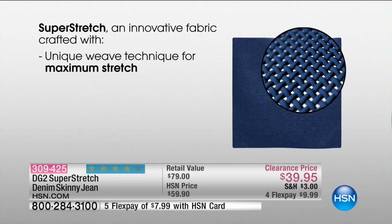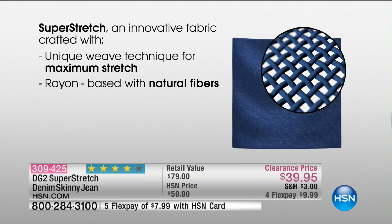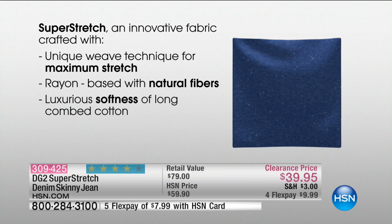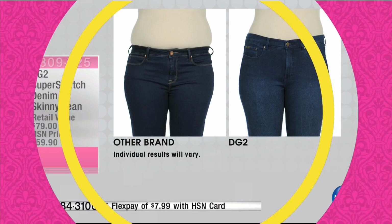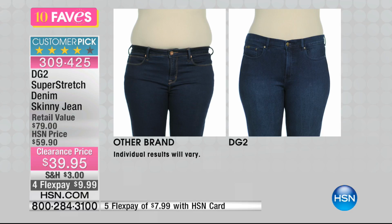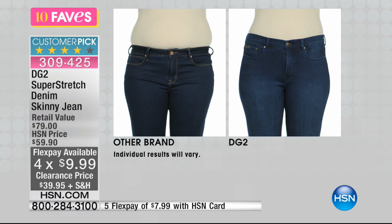Very important. You've got a unique weave technique for maximum stretch. These are rayon based with natural fibers, and you've got a softness like a combed cotton. So these are not your typical denim jean. These are the ones that actually fit your body, as you can see right there. These are, you know, sort of a before and after with the other brand. Which other brand? Well, most other brands.